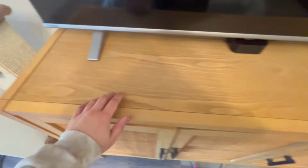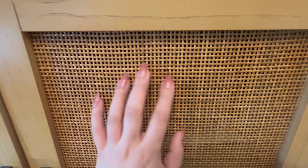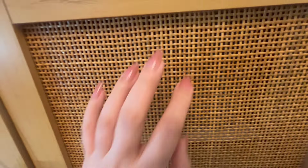Here's our TV. You can kind of see some of our stuff in the background, our cat tree. And the windows. This is what our TV is sitting on. I think this is from Target. I really love this material.